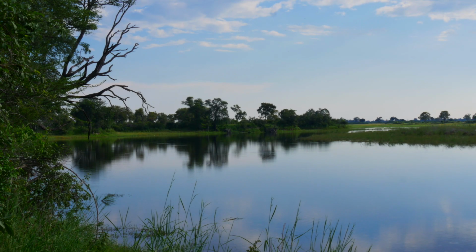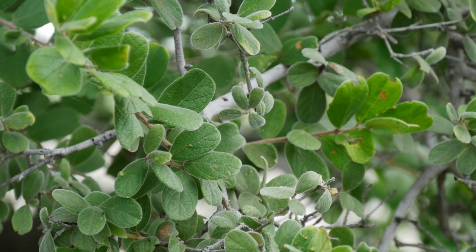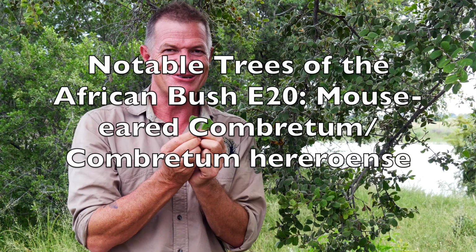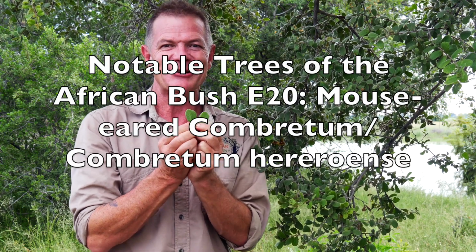If you are walking through the bush somewhere in the vicinity of the Kwanda River and you see a tree with beautiful, distinctive grey-green leaves that look all the world like a pair of mouse ears, you, my friend, are looking at Combretum hereroense, otherwise known as the mouse-eared Combretum.